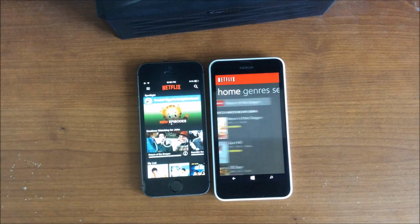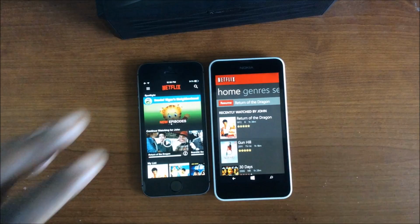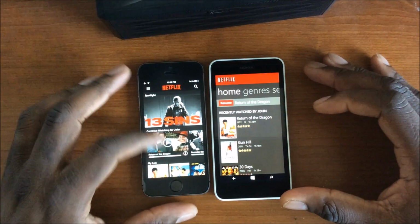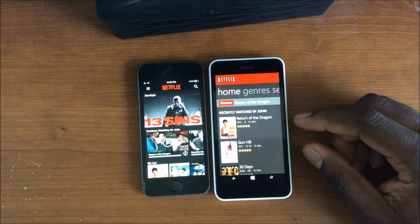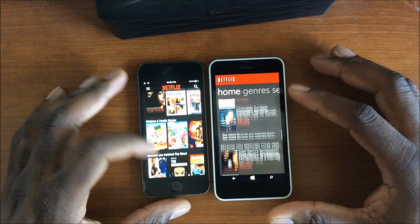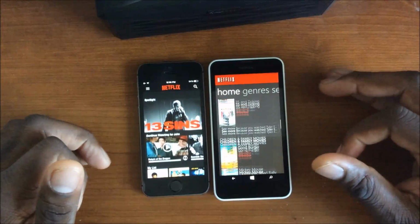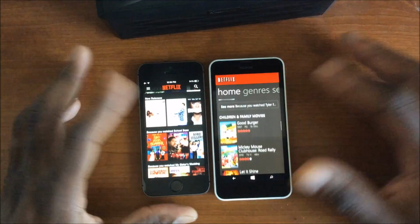What I did was I opened these prior to, I had them in the background already, so I already knew they were there because I was going to demo them. But obviously the iPhone is going to open the application faster, but look at the difference in the way Netflix is set up on iPhone other than Windows. And it's even different on Android as well. So which one do you like better? Which one do you think looks better? I think iOS has finally made its match as far as having an operating system that's as smooth as iOS, because iOS is a very fluid operating system. What do you think?